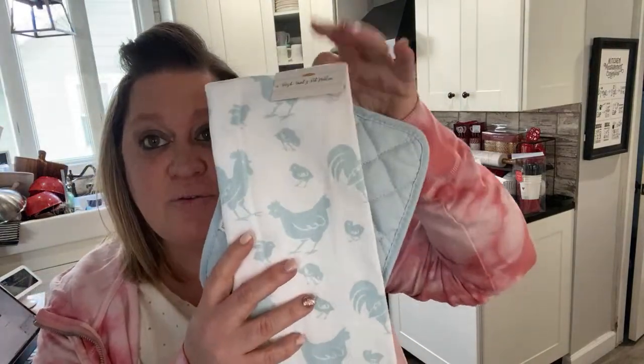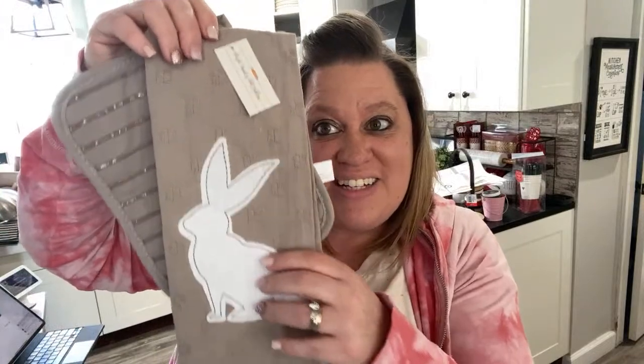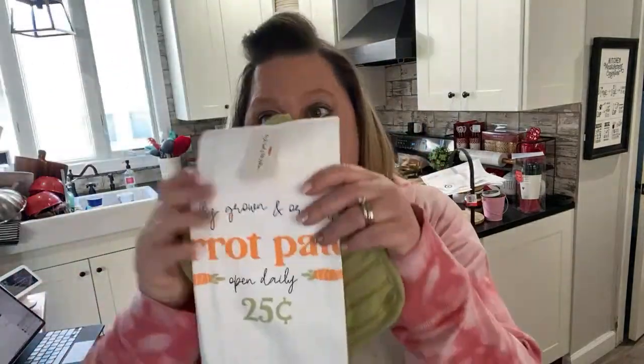So the first thing I got was the super cute little dish towel and pot holder that matches that cute little rooster that was on the pillow I showed you guys yesterday. This was $3. And I think they're all going to share the same DPCI, so let's just double check that. They do. So there is the cute little rooster towel. I got the cute little bunny tail, adorable, with the pot holder and the carrot patch. And these all match the pillows, which are so cute. So the DPCI on these is 234212403.